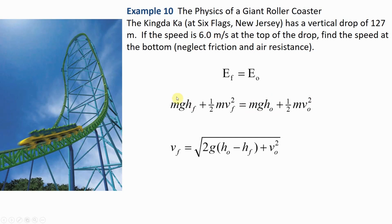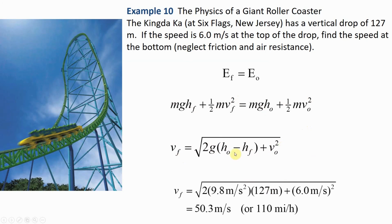So my masses cancel. They almost always do in these problems. I'm going to solve for my final velocity in terms of my heights and my initial velocity. So I do that, I get this equation. It looks a little ugly, but it's not bad. It's actually really similar to what we've done with the big 4 equations. My final velocity is the square root of 2g times the change in heights plus my initial velocity squared. Okay, I plug in some numbers. My change in height was 127 meters.